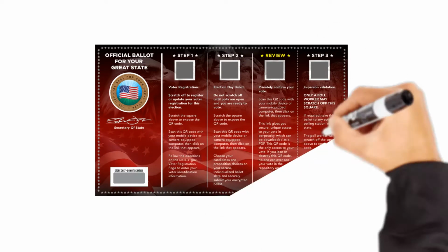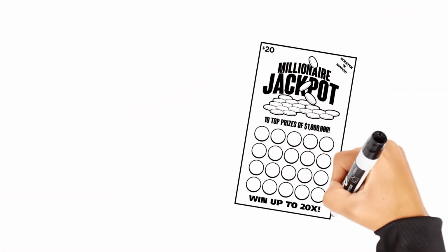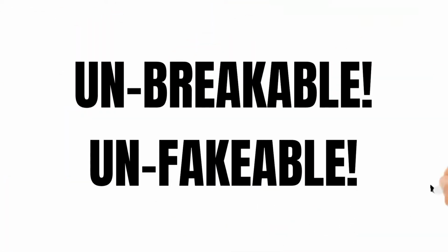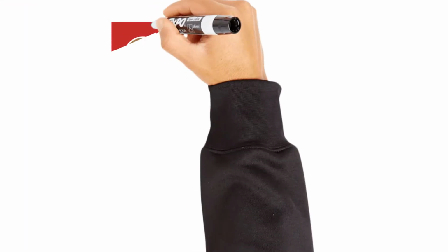The ballots are numbered and serialized, and each is unique. They are produced at the same highly secure, state-of-the-art printing facilities from which we get scratch-off lottery cards, U.S. passports, and other government documents. This document printing process is unbreakable and unfakeable.